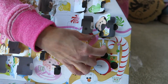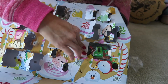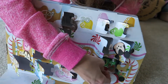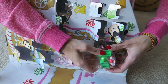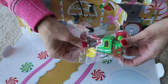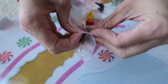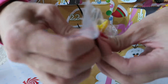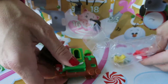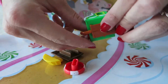So let's go on to the 14th, which looks like it's a big window right here. It's actually right underneath 13. Okay, so it looks like it's a stackable accessory. It's big. Okay, look, it looks like a little train. Well, it does seem to have a lot of pieces. Hopefully it's easy to put together. I struggled with the little present one. Okay, so there's several pieces inside.